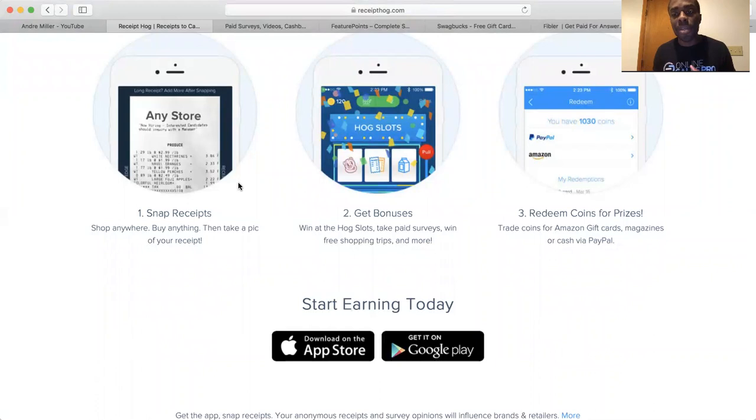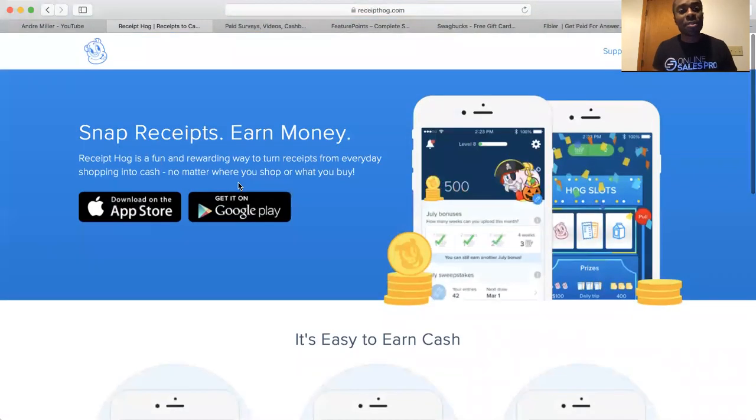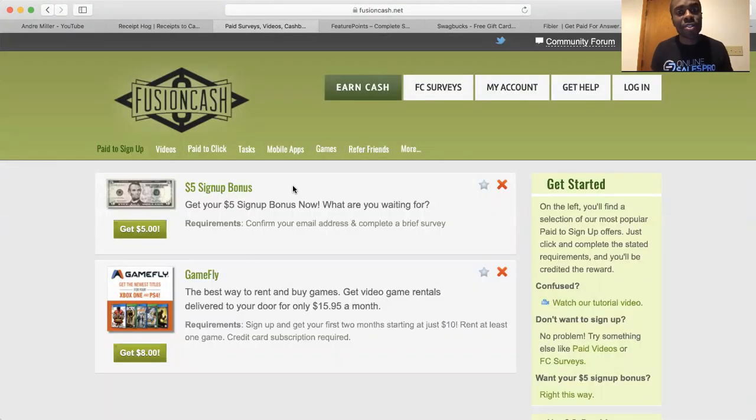Then how are you going to redeem? You redeem your coins for prizes. That means you can trade your Hog Coins for Amazon gift cards, you can get magazines, or you can get cash via PayPal. If you have a PayPal account and you want cash, they can pay you using the PayPal account. So start earning today. Sign up with this fun app. Take pictures of your receipts. I'm sure you have a lot of receipts, so start taking pictures, upload them, and get points.